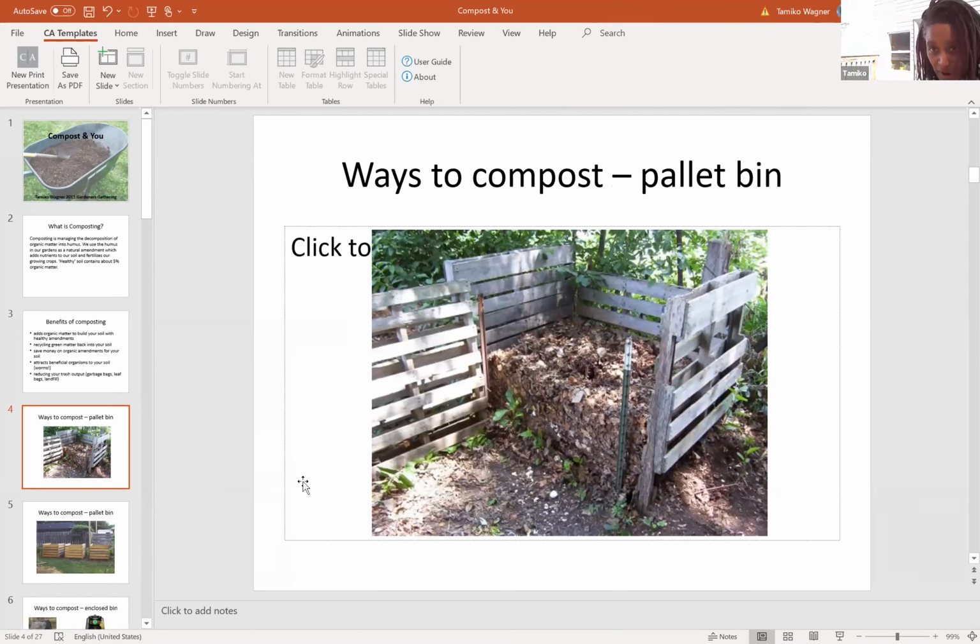So one way that I have used in the past, but don't have right now to show you, is a pallet bin. So you just build a bin, 4 walls. A lot of people do it with excess pallets that you can find in industrial trash piles that are readily available.